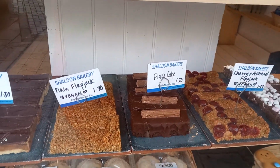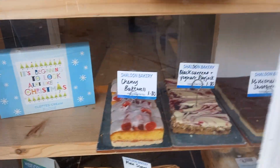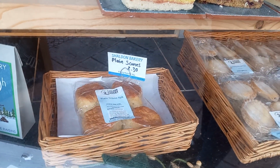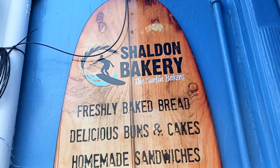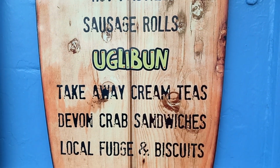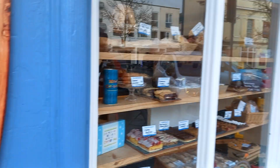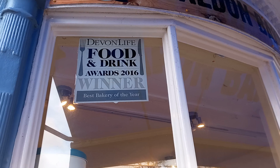This shop is busy from the time that it opens to the time that it shuts and sells out of all their stuff every day. Cherry Bakewell, £1.80. Plain scones. And on this surfboard here, you can see all what they sell. Takeaway cream teas. And they've also had this award, Devon Life Food and Drink Awards.